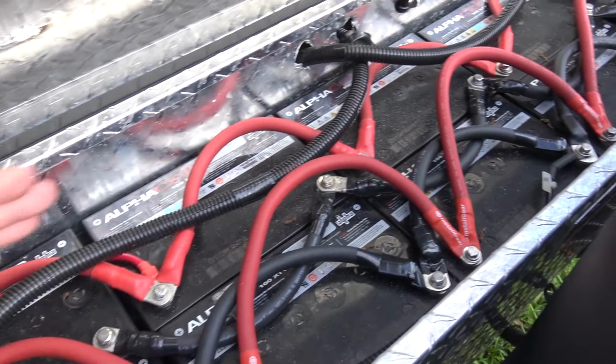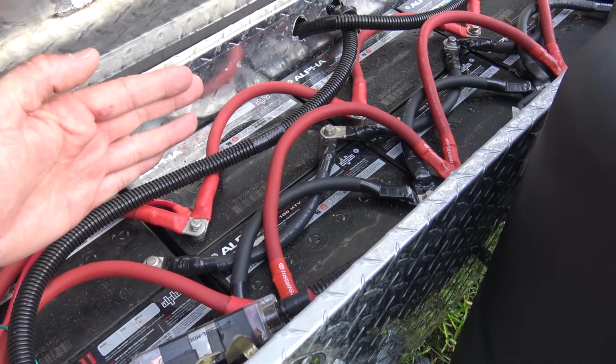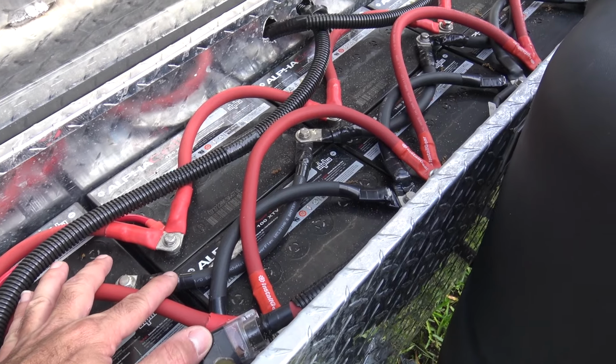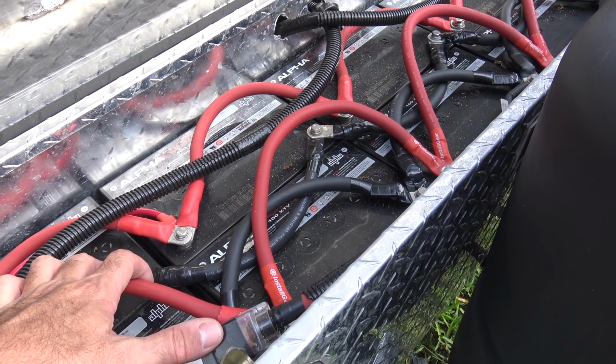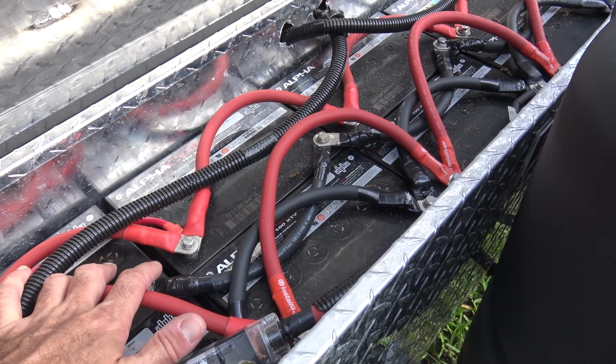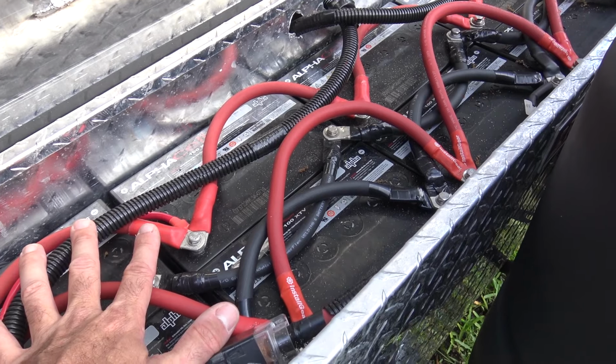So basically I have one bank, 1, 2, 3, 4, 5, 12 volts, and another, 1, 2, 3, 4, 5, 12 volts. And then I took the two 12s and put them in parallel, series, to make 24. Okay, 24 volts. These are 80 amp hours each. So that's 300 amp hours. They are sealed lead acid, and you may say, oh, you should get some lithium.